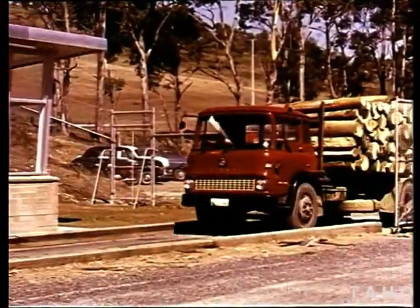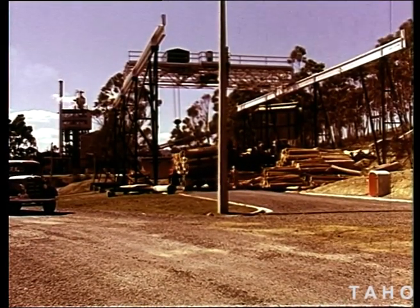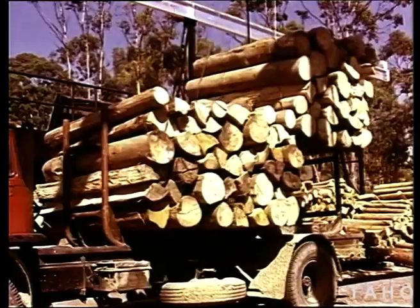Pulping at Port Huon is a product of vision, patient research, careful preparation, and a highly trained team at the mill.